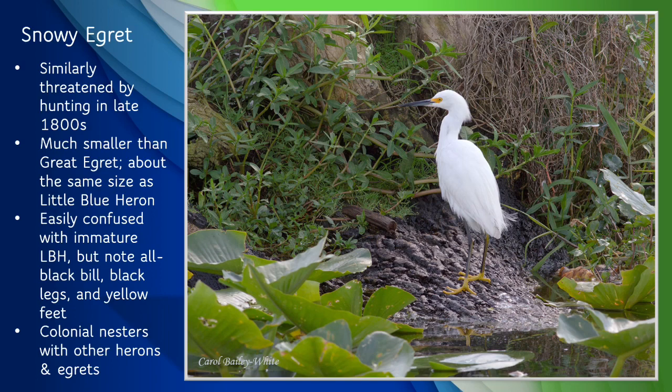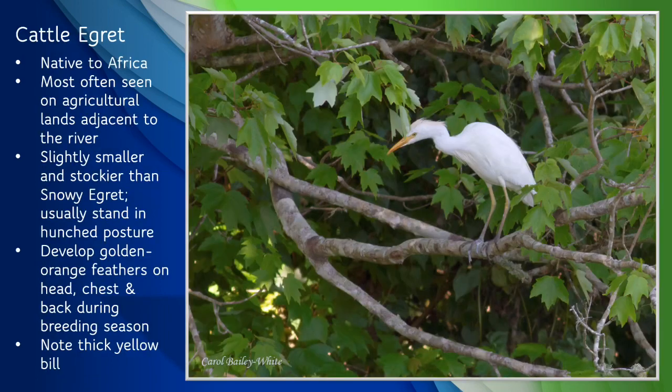Snowy egrets are also colony nesters alongside the other wading birds like great blue herons, great egrets, and tricolored herons. Here is another white egret, the cattle egret. Cattle egrets are actually native to Africa, but they reached the South American continent in the 1870s, arrived in the United States in the 1940s, and have continued to expand northward.